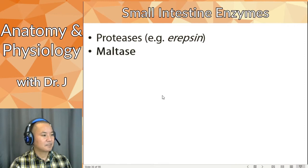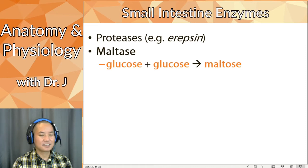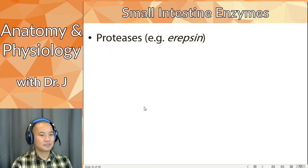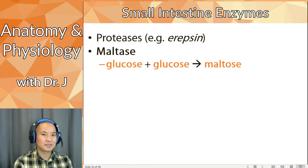Now, what we have here are enzymes in the small intestine. You have things like proteases, and for example, erepsin. Unless I explicitly mention it, I'm not going to ask you to memorize all the small intestine enzymes, but for the enzymes that digest carbohydrates, I think you should know these three. So we have maltase, which takes, remember, oh, actually I don't think we covered this yet, but a preview of metabolism.